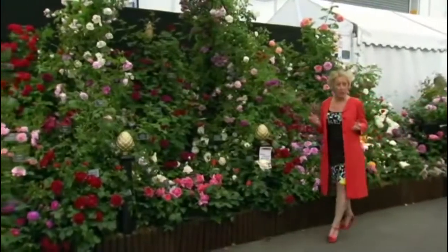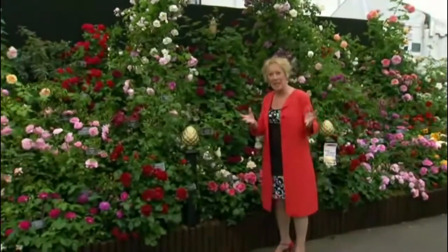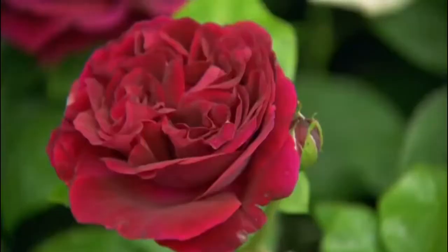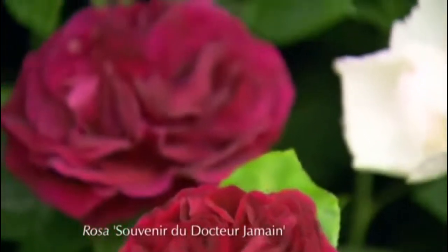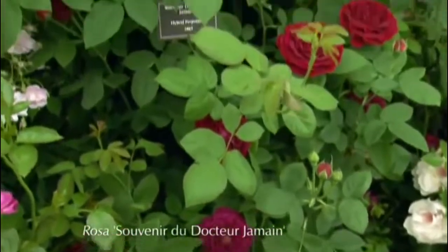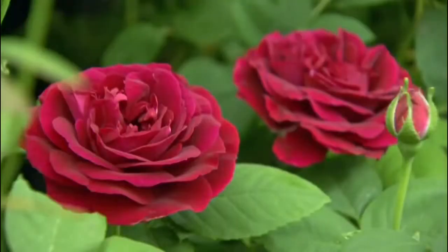With some plants, it's their colour or their shape that draws you in. But in the case of roses, it's their perfume that just won't let you walk by. Look at this one, the centrepiece of the show, Souvenir du Docteur Germain. This is a climbing hybrid perpetual, which means it goes on flowering for ages. You can grow it as a climber, or if you've got enough room, you can leave it as a freestanding bush to do its thing.